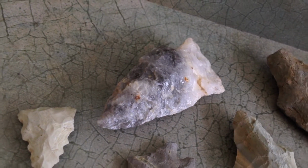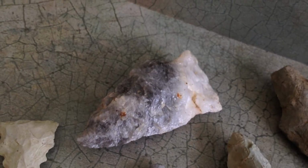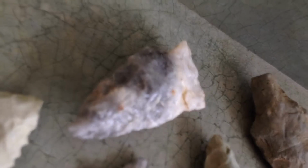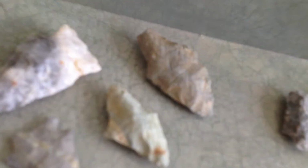This is that piece that's on the video before, cleaned up. Just a fantastic quartz piece. If I can get a close-up on it. Just a nice piece altogether. But a few more too. Marl Mountains, very common in North Carolina.